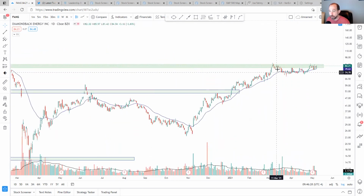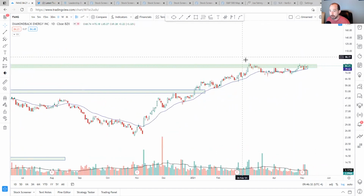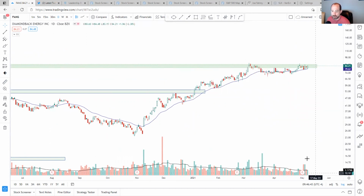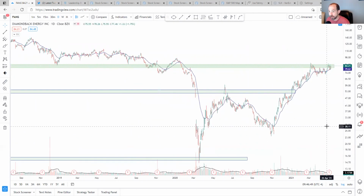We had this beautiful up run. Now we have a not too deep of a pullback. Let's see what top to bottom is. Top to bottom, 19, 20%. It's a normal pullback consolidation, nothing crazy. Beautiful accumulation here. Earnings out of the way. This one looks really nice, actually. I like this one a lot.